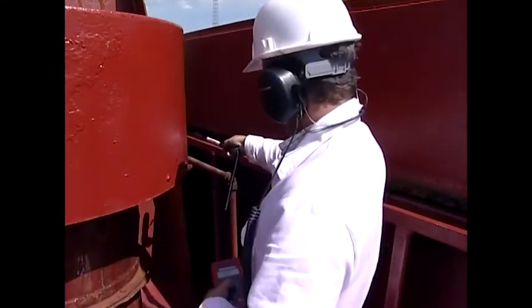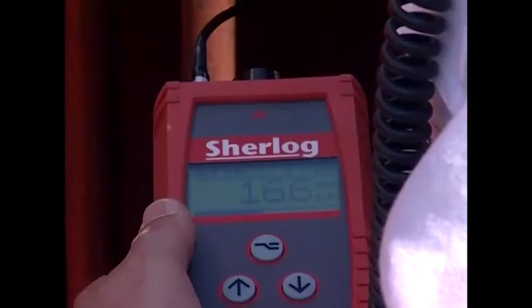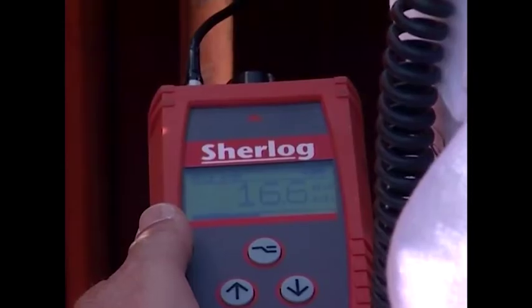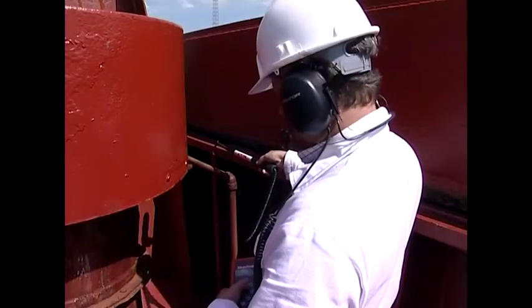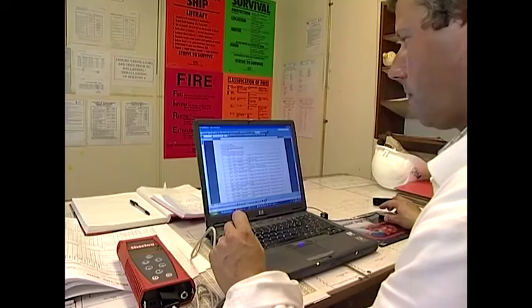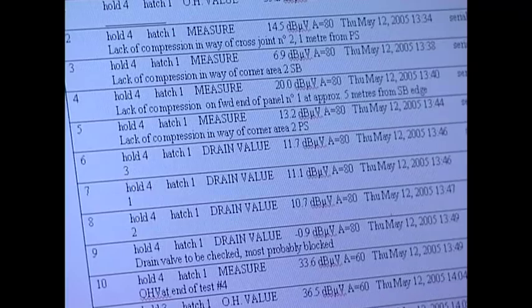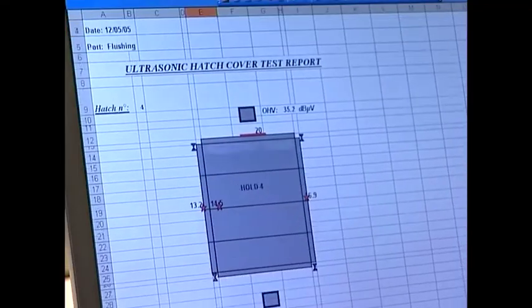Because the test pinpoints gaps and areas of poor compression with a high degree of precision, repairs can be carried out accurately and in a cost-effective manner. The test readings can be downloaded to a laptop and the ship's own computer, thus providing essential information in the event of cargo claims.